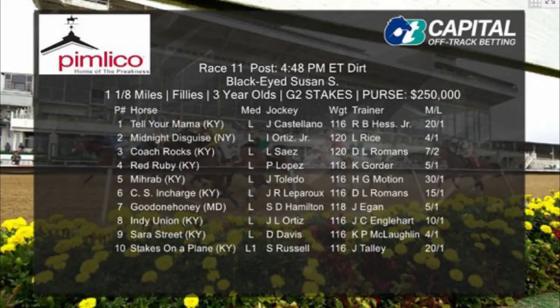I think this horse is really sneaky at 5-1 with Paco Lopez, another horse that has the running style of Coach Rocks. I put Good One Honey and Sarah Street underneath. My long shot in here is CS in Charge. Let's see if this horse can play a little Catch Me If You Can as well. Maybe hang on for a superfecta. Seems to like a wet surface as well. But yeah, I think Coach Rocks and Red Ruby is a solid exacta play as well, with Sarah Street mixed in for an exacta.